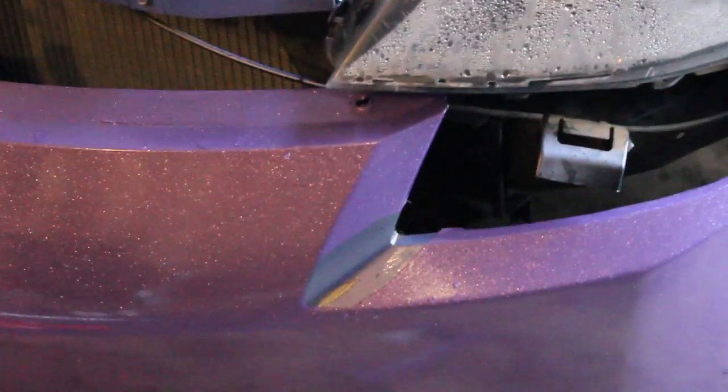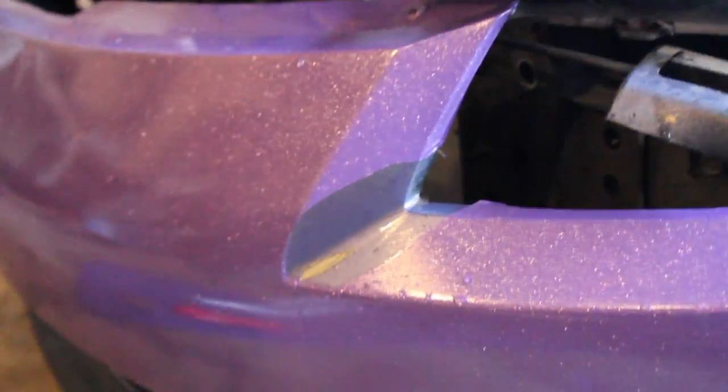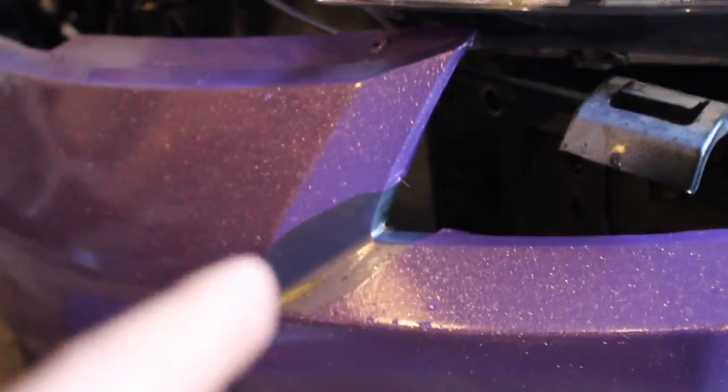Pretty much done trimming all the parts that I want to. Instead of taking this whole section, I'm going to try and save a little bit of film and just do this little pocket right here. Hopefully you don't see the seams too bad, but it's a lot better than the bubbles.